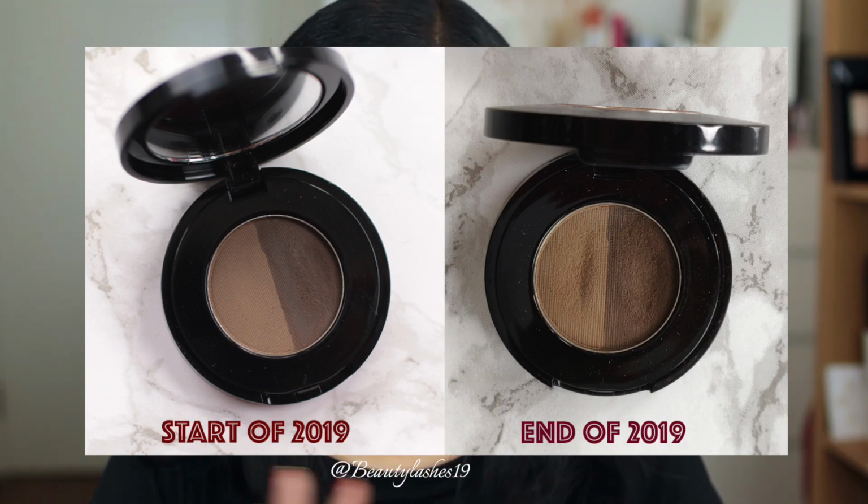And despite using it all year through, except maybe a handful of days where I might have used a pencil or something, you can see how little of the product I have used up. I think this would easily last me at least a year or two more before I use up this product or even hit pan. Next, moving on to lip products.